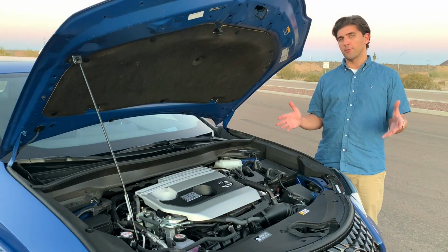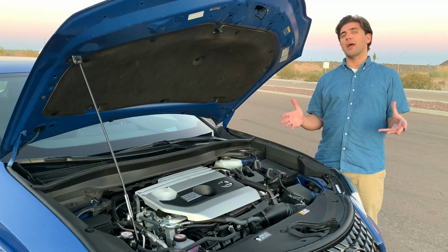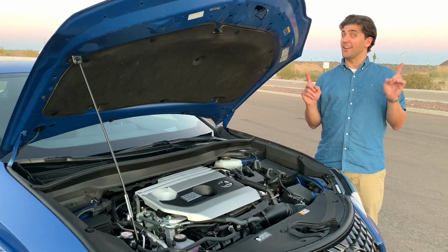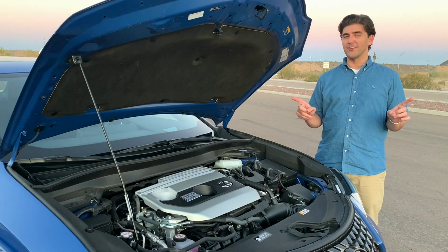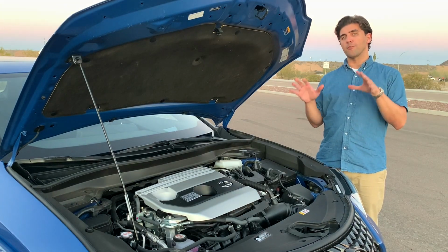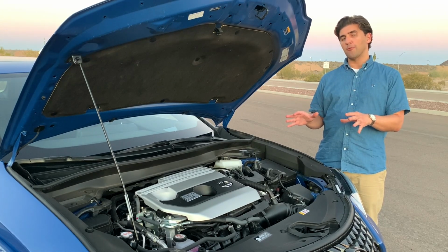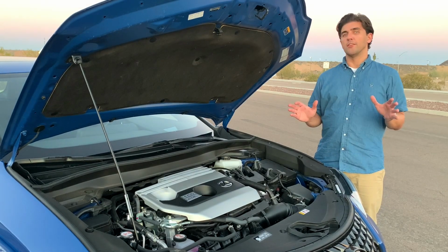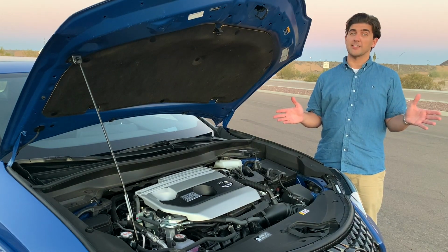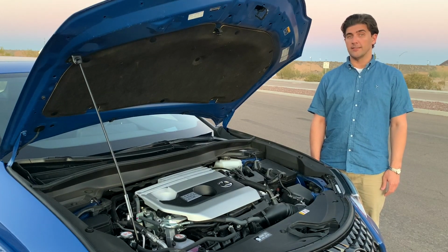Altogether, the 2-liter 4-cylinder engine, the electric motor, and the battery pack, total system output is 181 horsepower. But that's not the number that I've been really paying attention to. It's the fuel economy. According to the EPA, that is good for 41 miles per gallon in the city, 38 miles per gallon on the highway, and 39 combined. Those look good on paper, and they're even better at the pump considering how expensive gas has been. Even better news is the fact that this uses regular unleaded.